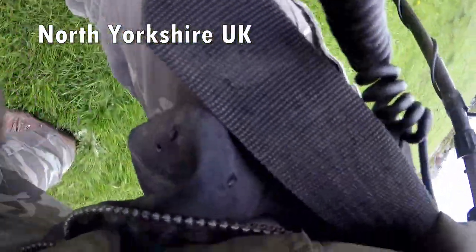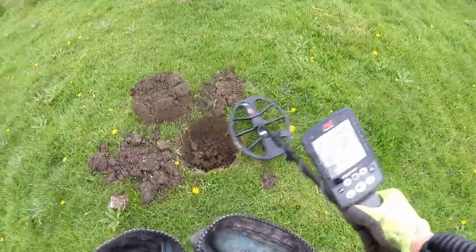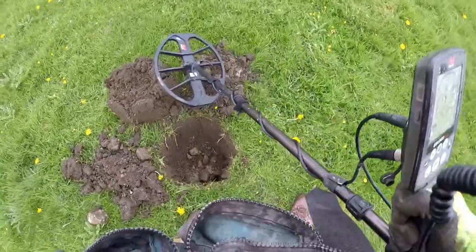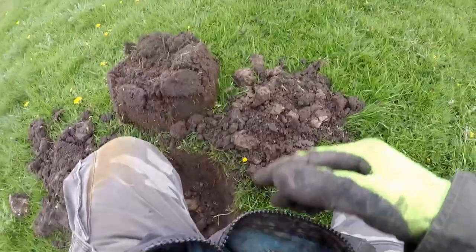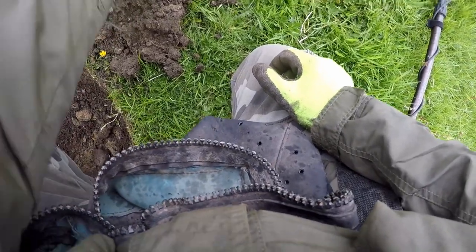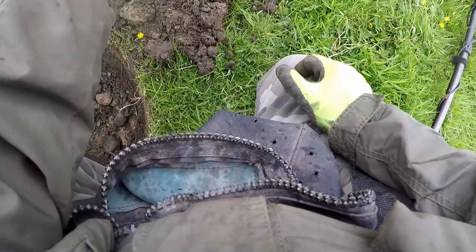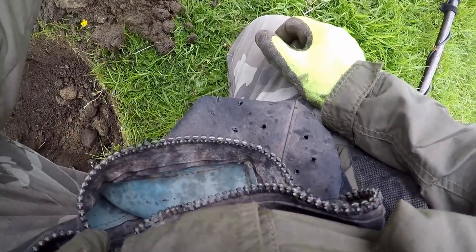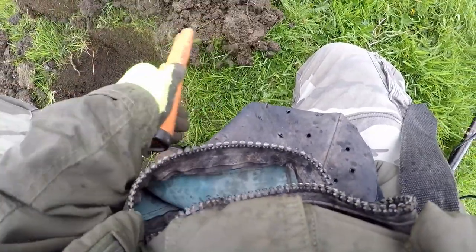Straight down somewhere. Look at that, 13. And we got it out! Yeah! What is it? I thought we got it. Well, we've got it out and we can't find it.